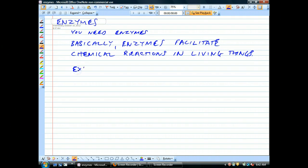Okay, just a couple of examples. Just some examples that you might be familiar with. There's an enzyme called lactase. All right? And it is actually sold over the counter as Lactaid, trademark. So Lactaid is sold down at CVS or Walgreens. What's it for? It has to do with digestion. Does anybody know Lactaid? Lactaid is for people who are lactose intolerant.